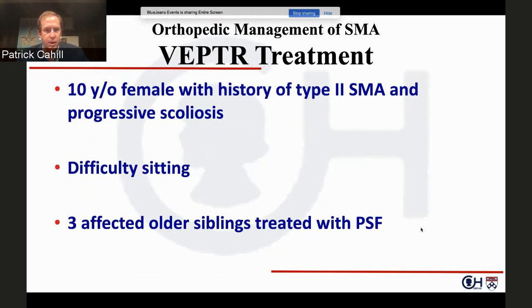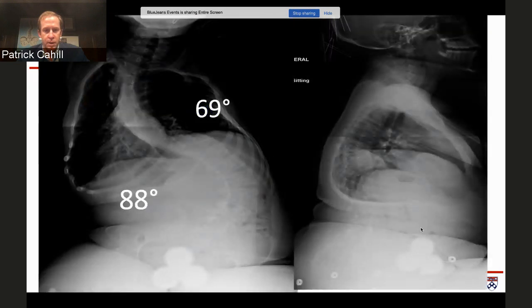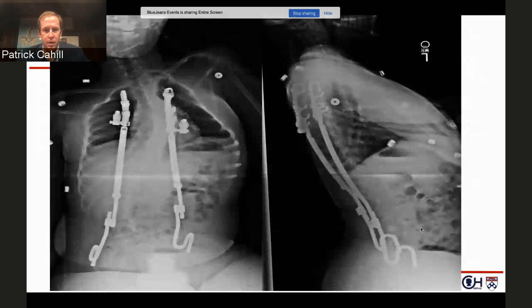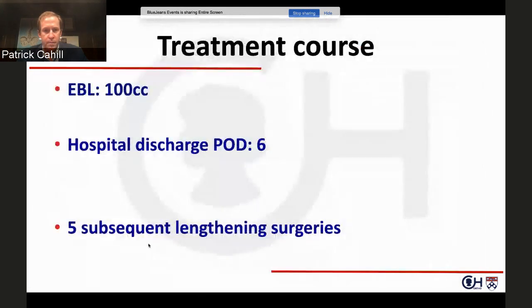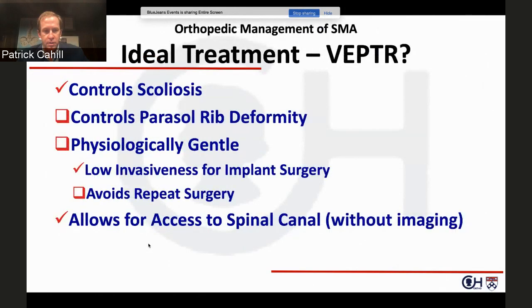So I'll show this example of a patient with type 2 SMA, severe deformity, that we use these rib-based anchors rather than attaching to the spine, and then pelvis-based anchors distally, that allow us to distract and straighten out the spine. This surgery takes about 2.5 hours and has about 40 cc's of blood loss rather than about 500 for a spine fusion. They do have to have repeat lengthenings though, so it doesn't tick all of our boxes.